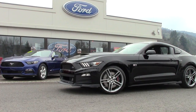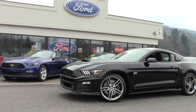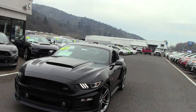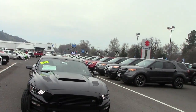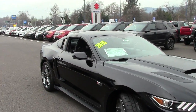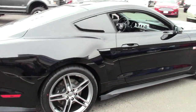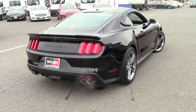This is a 2015 Stage 2 Roush Mustang. That means you get a beautiful appearance package on this Mustang, including the side skirts, the front valance, the hood scoop, the side scoops on it, as well as the rear spoiler, the upgraded rims, and look at those quad pipes back there. That thing is mean looking.